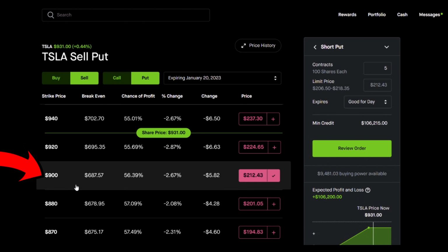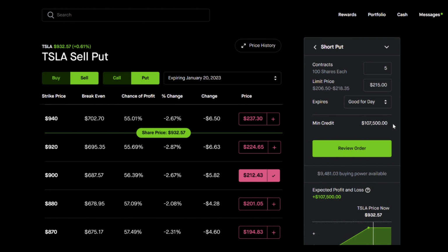My current position is expiring today. So on Monday, I'm going to be selling 5 contracts, and 5 contracts are going to be worth about $107,500. That's going to be collected up front, and I don't have to do anything else up until January 2023.